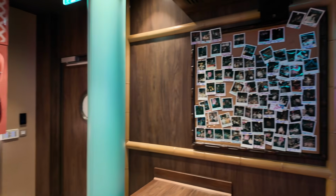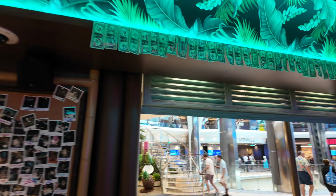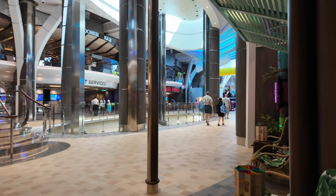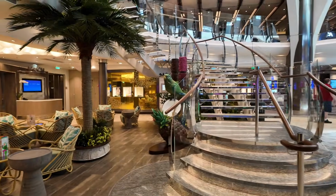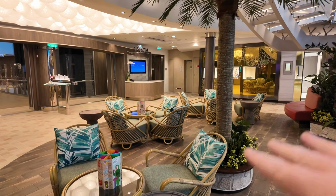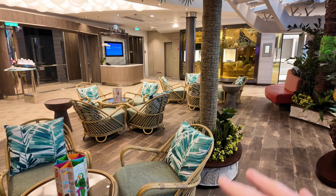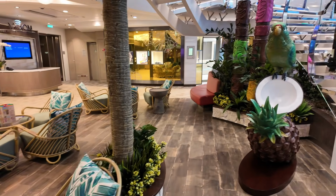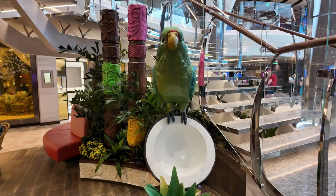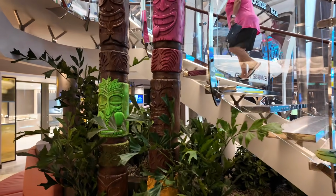And like I said, even like in the Keys, you're starting to get some people putting up their pictures. You got a row of dollar bills going up. And this has really been a hot spot so far on this cruise. And there's a nice seating area that accompanies the Pesky Parrot here in the common area. This is really a nice change because I feel like on other Oasis class cruise ships, this area was a little bit underused. We do have another parrot here, but this one is not animated. He's just there chilling for a nice photo opportunity, more tikis.